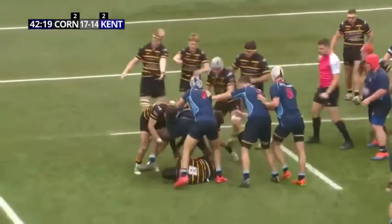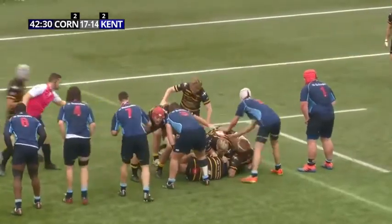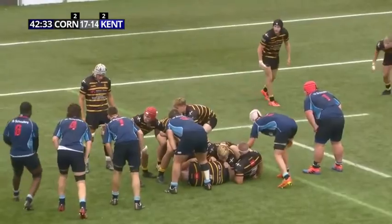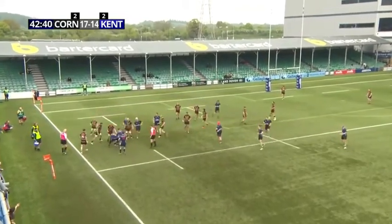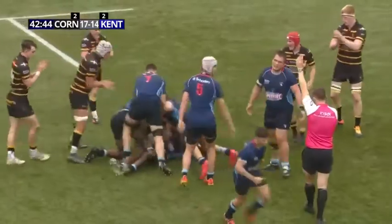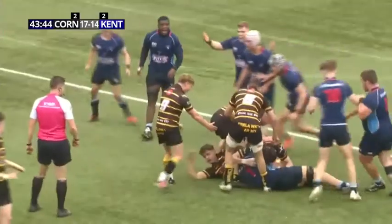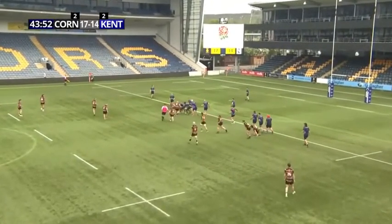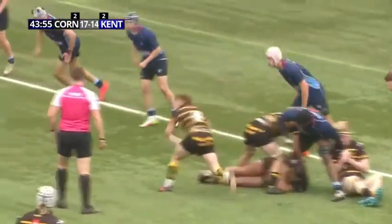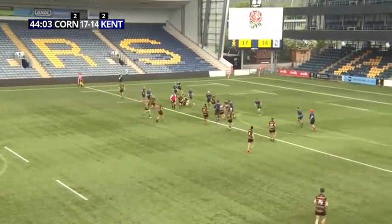Great scrum from Cornwall. Round the fringes, a lovely pick and go from Pilcher. Box from Townswell. Great, great take from Duodu. Townswell feeding Stanlake. Fitting pass, just bouncing off Pasco, and Kent now looking to run away with it.